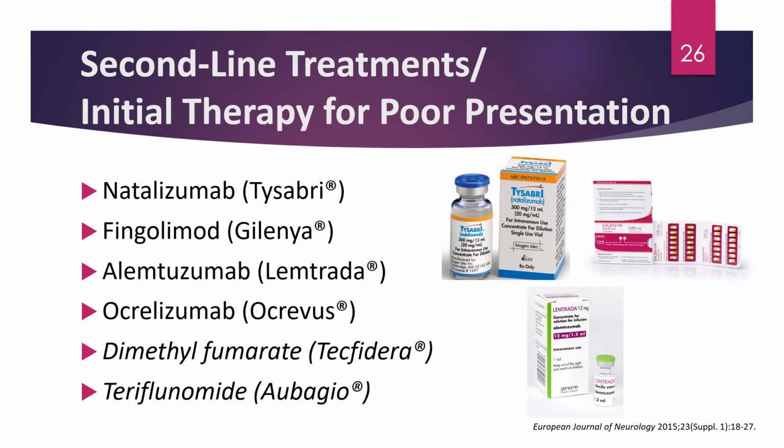And this list also includes initial therapy for a poor presentation. So if they are presenting very poorly as determined by the physician, and a lot of times it will be a neurologist who is making the call on this, then in that case, you can go to this list of medications to start. And the options that we have here are Natalizumab or Tysabri, Fingolimod or Gilenya, Alemtuzumab or Lemtrada, Ocrelizumab, Ocrevus.